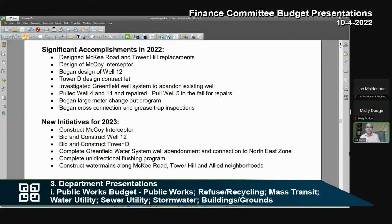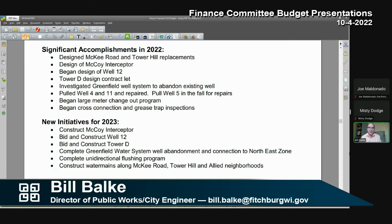So we're looking at designing for the water utility now. We're looking at designing the McKee and Tower Hill replacements. We've finished the design for the McCoy Interceptor, which is over at MM and McCoy, which would go to the Nine Springs Rural Capital Development in TID 13.